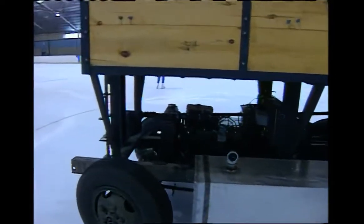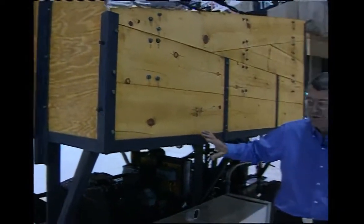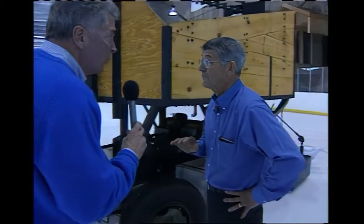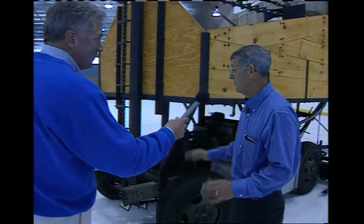But he really, after many, many years, in fact, in 1949, he finally had this machine, as you see it here, working on Iceland's rink. So it made its debut in 1949. That's correct. One of a kind in the world. That is right. In fact, he made it only for himself to resurface this rink.